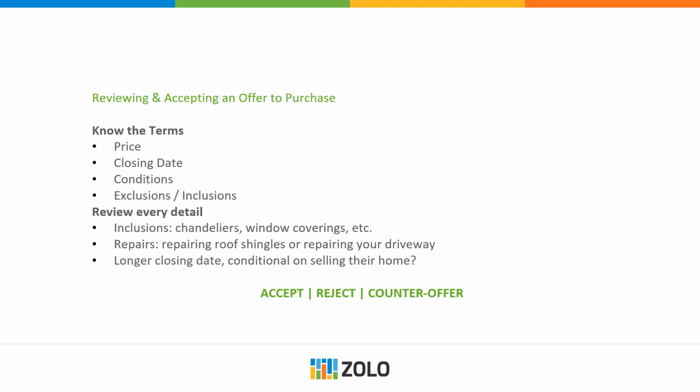So it's really easy to determine, okay, this is offer one, this is offer two, and clearly offer three is better, right? So you want to be presenting it in a way that's organized, so that the seller can make a decision easily with all the information in front of him or her. So yeah, knowing the terms, talking to the seller about that, and deciding what to do with it: countering it, accepting it, or just rejecting it if it's really low.